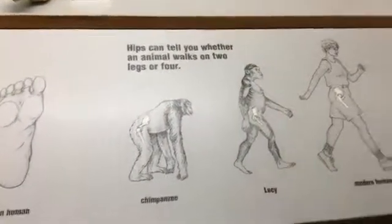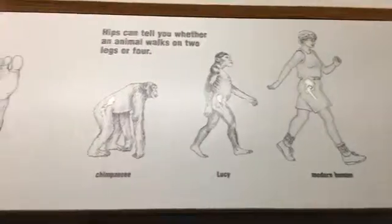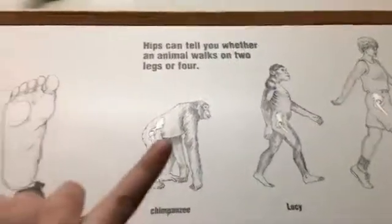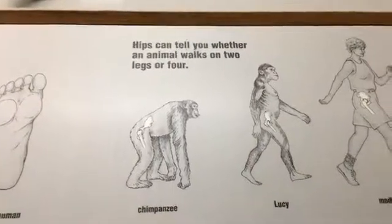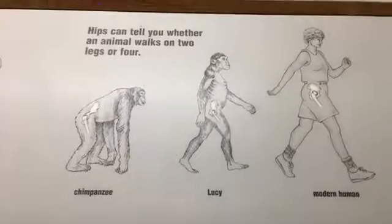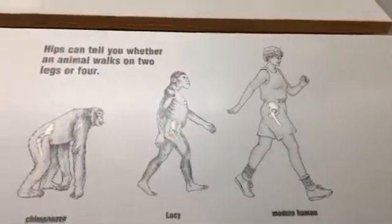We are monkeys. Kind of, sorta. And you can see the hip bones there as well, and how they change. So chimpanzee has more of a rounded hip bone so that they can bend over and walk on all fours if they need to. And then Lucy was more evolved to walk upright, and then of course our hip bone, which has a ball and socket joint meant for us to hold our weight as we walk upright.